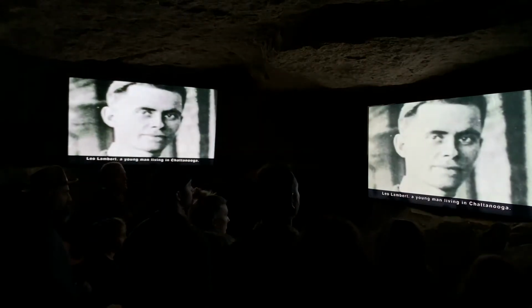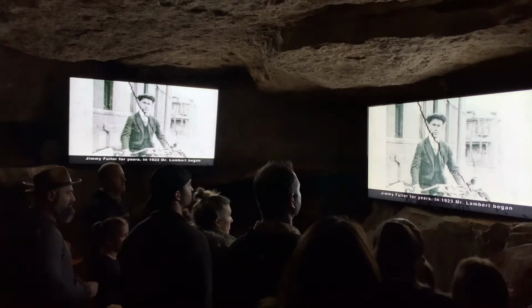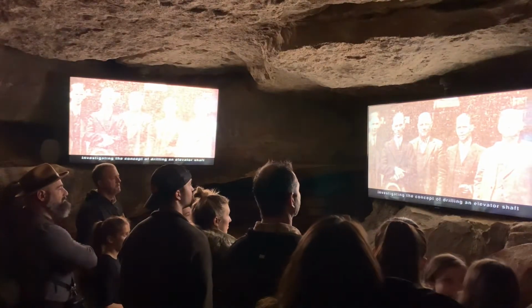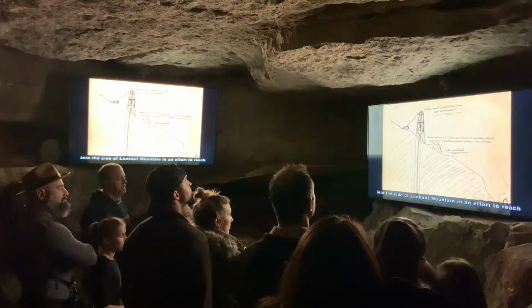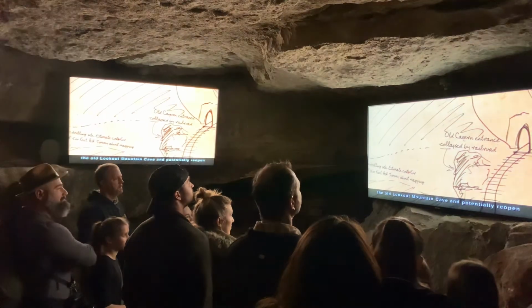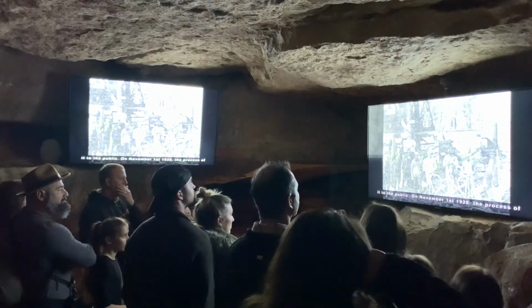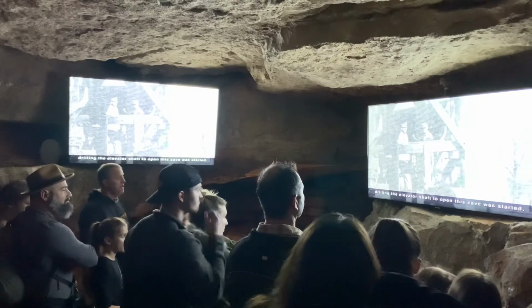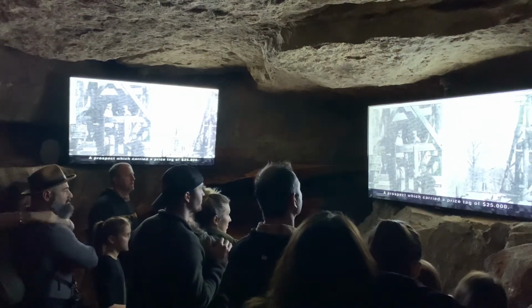outside access. Leo Lambert, a young man living in Chattanooga, had played in Lookout Mountain Cave with his friend Jimmy Fuller for years. In 1923, Mr. Lambert began investigating the concept of drilling an elevator shaft into the side of Lookout Mountain in an effort to reach the old Lookout Mountain Cave and potentially reopen it to the public. On November 1st, 1928, the process of drilling the elevator shaft to open this cave was started, a prospect which carried a price tag of $25,000.